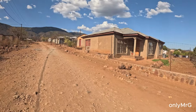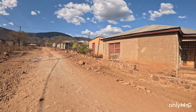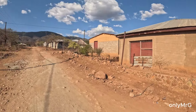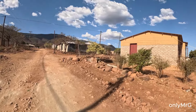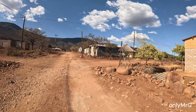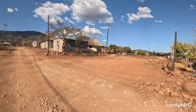I'm coming to you live from the village. Just want to show you how it is from this side. This side is lots of stones on the road. So let's go around as I show you how this place looks like.